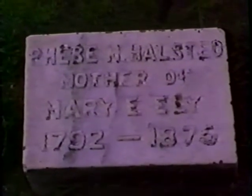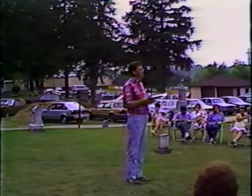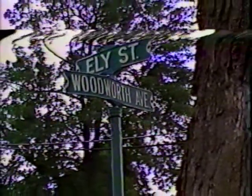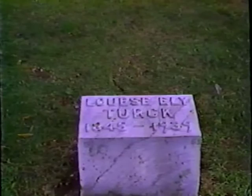Mary Ely decided that she would name a street to honor her mother's maiden name, Woodworth. So that's how that street got named. Several of the Ely children continued to live here through their lives, married businessmen. They were among the leaders of the town. Some of them are buried up on the hill, or one just up the way, a little ways. Maybe one or two buried elsewhere.